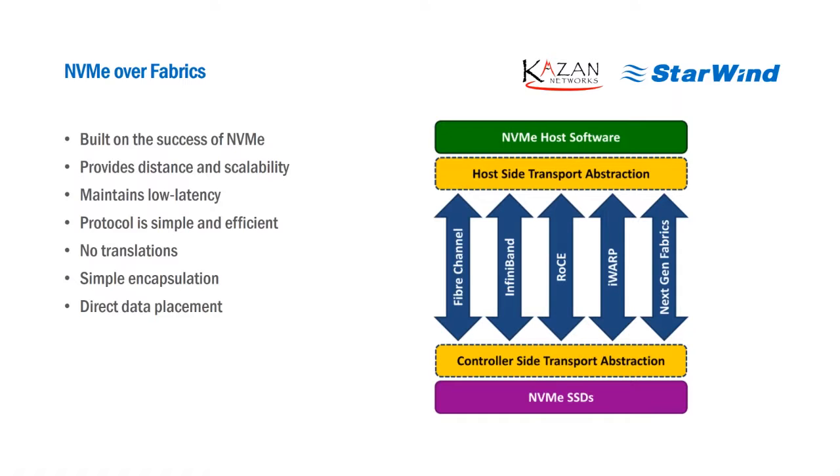Because you're not having to achieve this scalability via a form of SCSI protocol like iSCSI or iSER or Fibre Channel, you're generally going to maintain the low latency characteristics that we associate with non-volatile memory and NVMe specifically. The protocol itself is extremely simple, both NVMe and when you map that onto fabrics with NVMe-oF. It's a very simple encapsulation that can easily be accomplished in hardware with minimal amounts of gates.